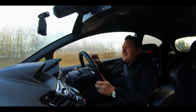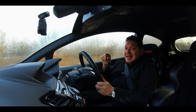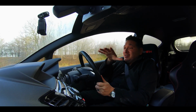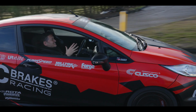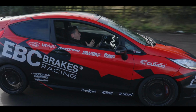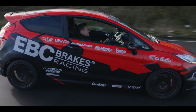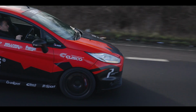Front wheel drive, 400 brake power. It lays it down. It's actually really well balanced. The suspension is stiff but comfortable for the road. I imagine this on a track is, I can't even find a word for it. I just imagine this on the track is everything you'd expect it to be when everything's been done on every single corner. It's got weight saving as well.